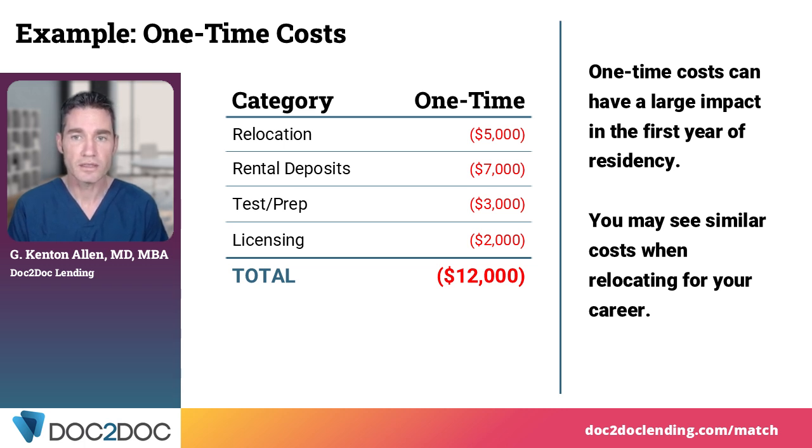Additionally, look for ways to save on these costs. Borrow furniture instead of buying, shop secondhand, or negotiate moving expenses with your new employer if possible. Remember, these are temporary expenses, but planning for them can reduce financial stress.